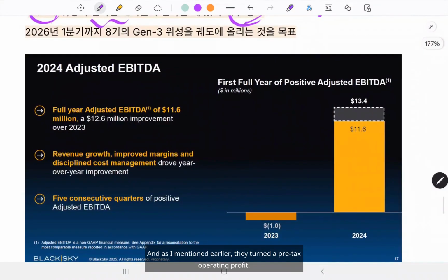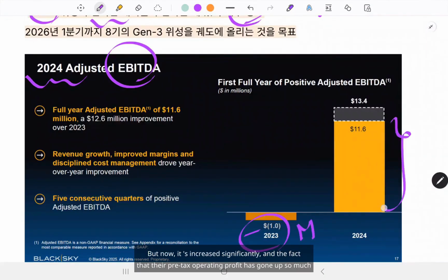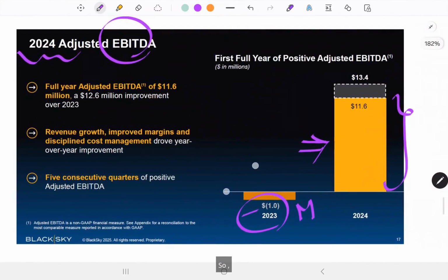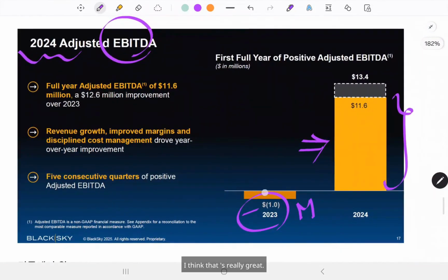And as I mentioned earlier, they turned a pre-tax operating profit. They're saying this happened in 2024. Last year, it was minus $1 million, but now it's increased significantly, and the fact that their pre-tax operating profit has gone up so much is really positive. Something you might want to take note of. So, when you look at all of 2024, they turned a profit. I think that's really great.